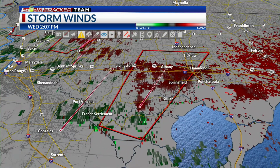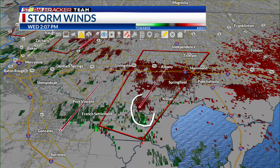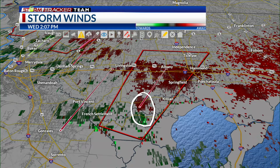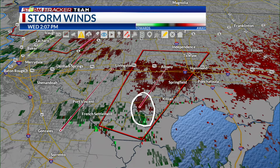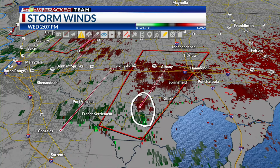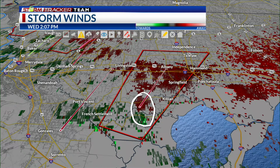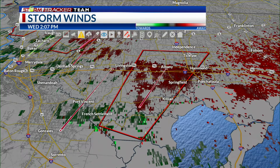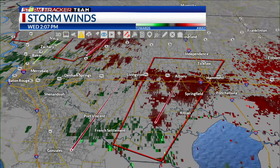Now we're starting to see some visible rotation on the velocity. You see how we're starting to see the greens and reds coming together? That tells us that there is some pretty evident rotation. Again, this is not confirmed. This is radar indicated as of right now. And keep in mind, that is until 2:45.